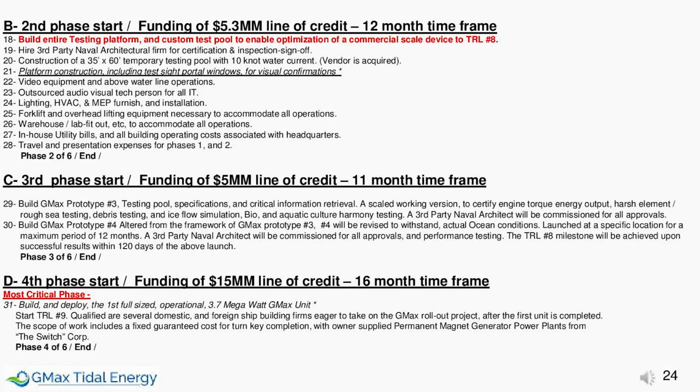Section B, second phase start, funding of $5.3 million line of credit, 12-month time frame. 18. Build entire testing platform and custom test pool to enable optimization of a commercial scale device to TRL-8. 19. Hire third-party naval architectural firm for certification and inspection sign-off. 20. Construction of a 35 by 60-foot temporary testing pool with 10-knot water current. Vendor is acquired. 21. Platform construction, including test site portal windows for visual confirmations.